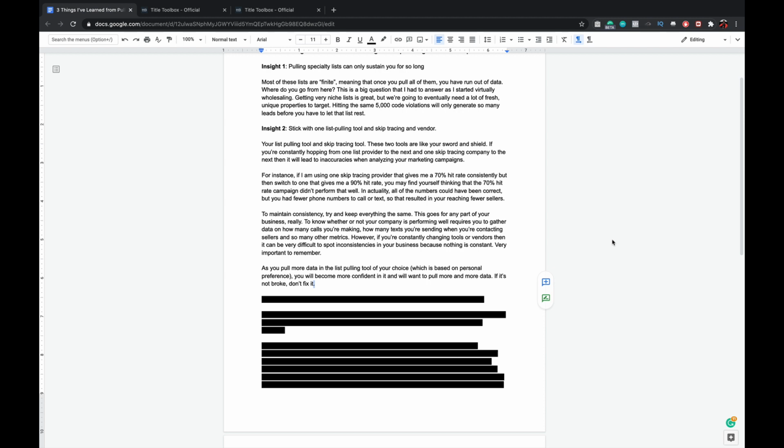So it's better just to take out this variable and use one list pulling tool, use one skip tracing vendor, and know that that data is good enough or it's the best on the market. And if you know that, you can eliminate that if you have issues further down the road. So let's just say you aren't closing enough deals and you're wondering why. You may think that you don't have enough leads. You may think that it's something going on with your acquisitions. You never know. But if you have this part figured out, you're good to go.